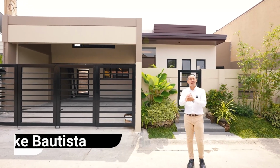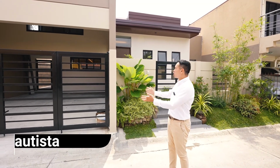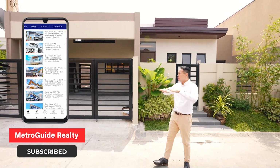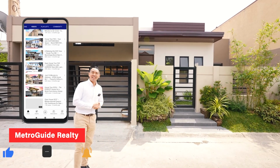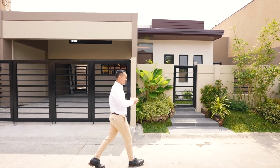Hi, this is Jake Bautista and we'd like to welcome you to a brand new MetroGuide Realty house tour. Today we are showing you a practical, functional and modern 3-bedroom bungalow house and lot for sale located here in BF Homes, Paranaque City. So join us as we begin this tour. Let's go.